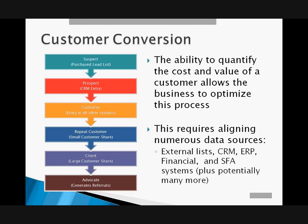The point is that in almost any organization dealing with customers, there is a progression from some sort of lead outside of our CRM system to some sort of advocate, somebody who is a good customer of ours, provides referrals, and is a large percentage customer. What we want to be able to do from a CRM BI perspective is track that. We want to understand where we get our good leads from, what the best conversion from lead to customer was, and, for advocates, referrals, and clients, some of the best ones, where they came from.